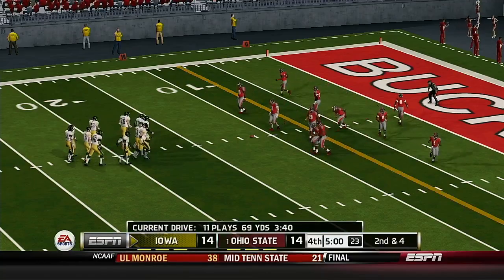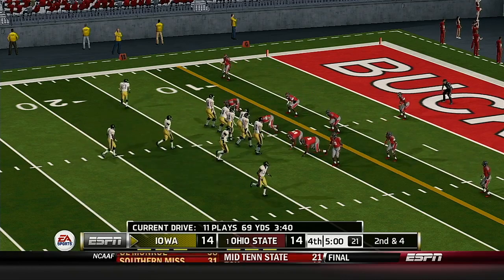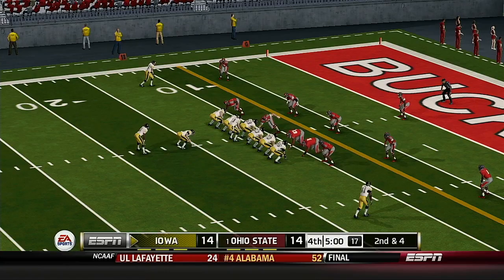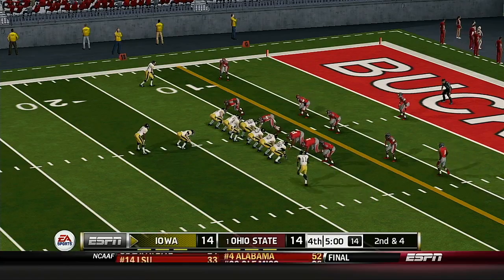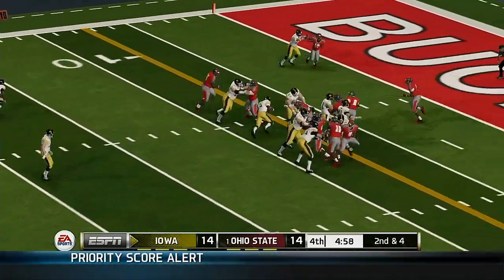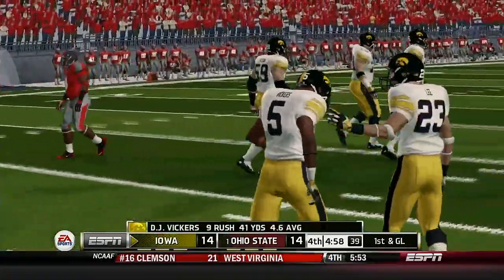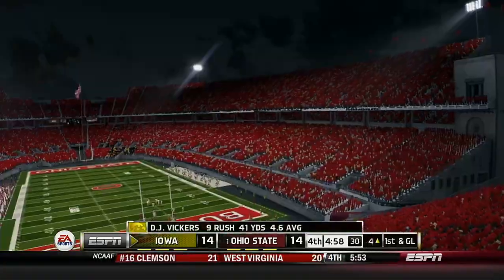Welcome back to the action. Fourth quarter. This one will decide it. Tight ball game through three. After a decent pickup. Boy, this poor defense. That is the sixth first down on this drive alone.